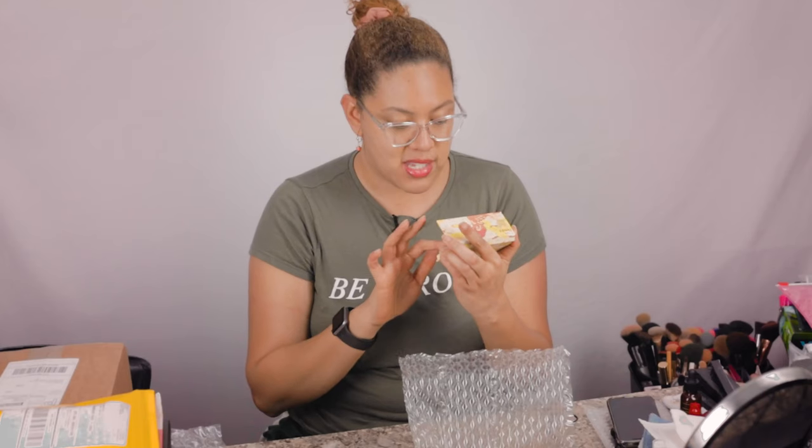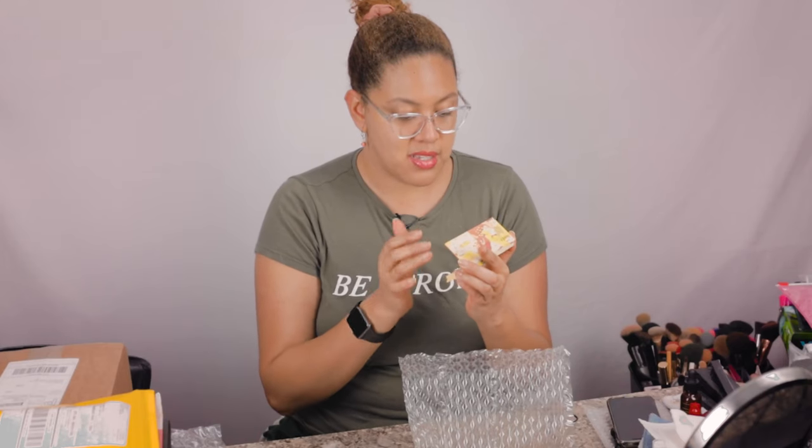And the colors are beautiful. Let's swatch some of them. Let's swatch White Tail, Young Prince, and Faline, I guess. Okay, let's swatch it here. Ooh, very, very nice. This is a beautiful one. Look at that. Gorgeous colors. I love it.